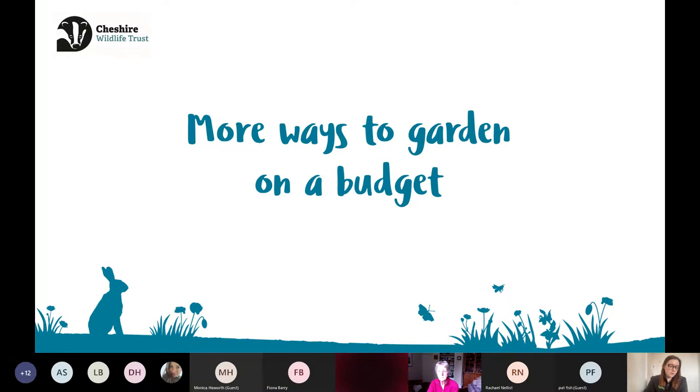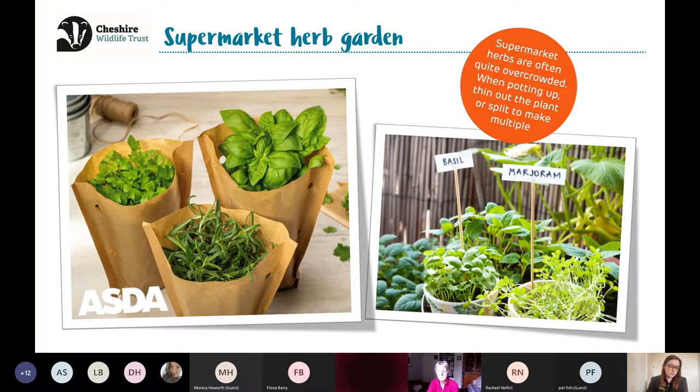So next we're going to have a look at ways to source cheap plants and other materials on a budget, beginning with herbs from the supermarket. Now, supermarkets are by no means the most ethical places to be sourcing your plants, but let's be honest, they're convenient and a lot of people find them very useful. I've had quite a few successful herb plants bought from the veg aisle of supermarkets.